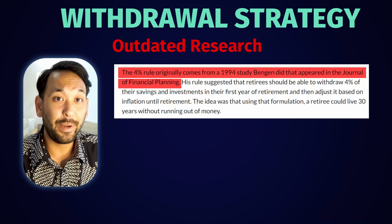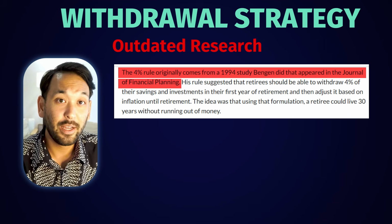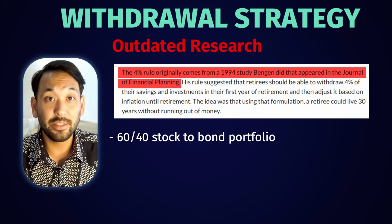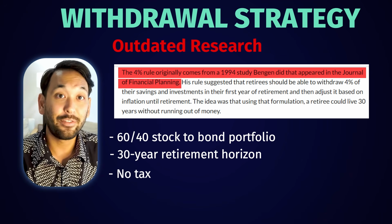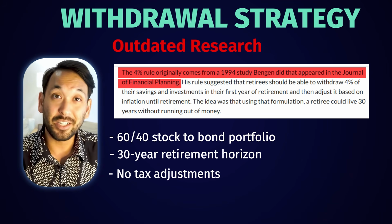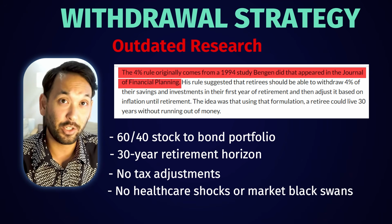But here's the problem with that. The 4% rule is based on research from the 1990s by financial planner William Bengen. It assumes a fixed 60-40 stock to bond portfolio, a 30-year retirement, and inflation-adjusted withdrawals, but it doesn't account for taxes, healthcare surprises, or major spending shocks.